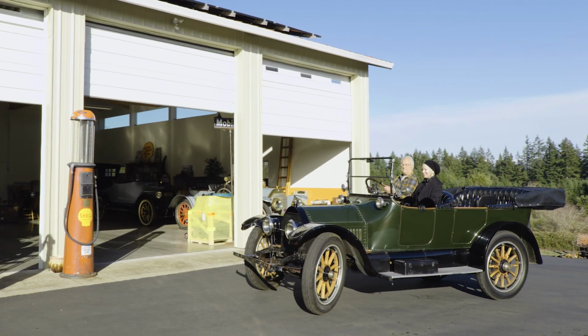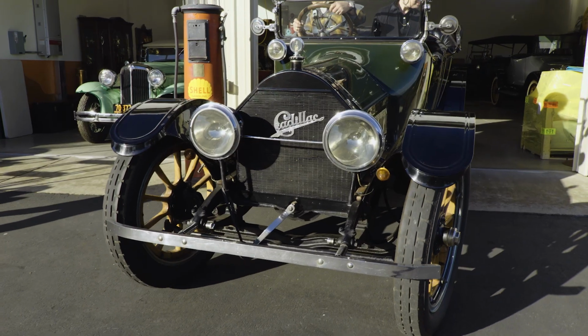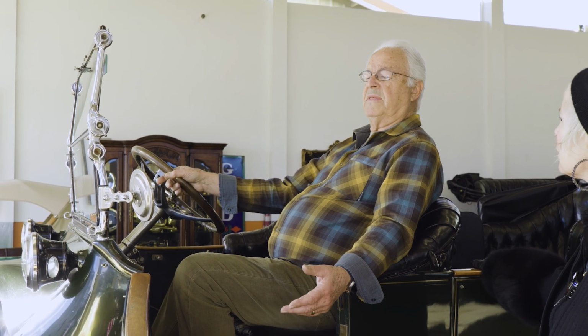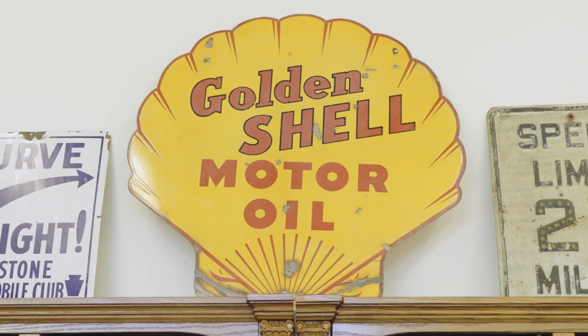All the early cars were right-hand drive in the US because wagon drivers sat on the right, the stagecoach driver sat on the right. It was the norm to drive on the right. A guy came along and said, no, that doesn't make any sense. They should be all left-hand drive. So he made his cars left-hand drive, and his name happened to be Ford.